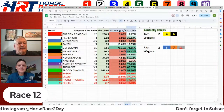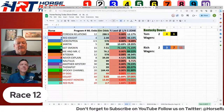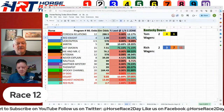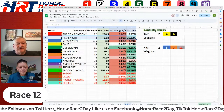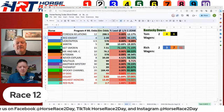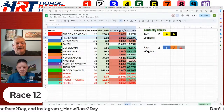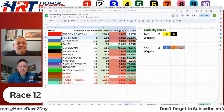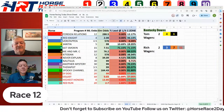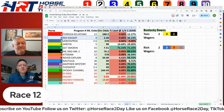With that, I'm going to take the old guy, 9-year-old Red Knight, my top choice. He's still got what it takes to win races at this level. It's really impressive. He's won or placed in 9 of his 14 races at this distance. He may have the 2-hole, but he's going to be on the outside someplace and rallying a bit wide at the end, and that's the way he runs. He has been at this track before, and he's got a win and a second. So he knows his way around.